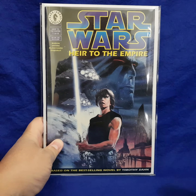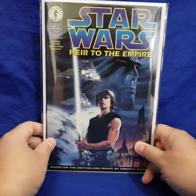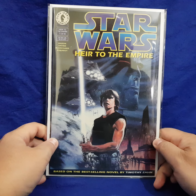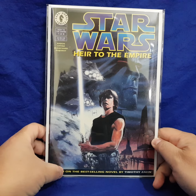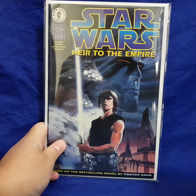There's a newsstand copy, so there's the barcode down here, which is, well, the moment the Mandalorian show aired, I checked out eBay, and all the newsstand editions just got snapped up so quickly. They disappeared really fast.